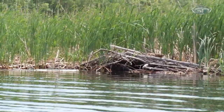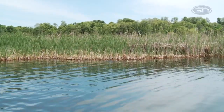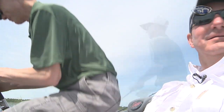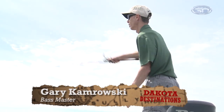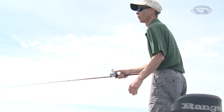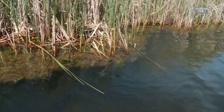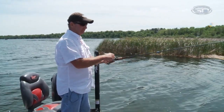Back at the other lake, a beaver lodge produced a fish. It did. That was the nicest one of the day so far. All right, here we go. Let's do it. Good depth here. This is what we like to see. The water levels have come up, all the rain that we've had lately, so we've got some water under the undercuts. That's what you want. You want that depth.